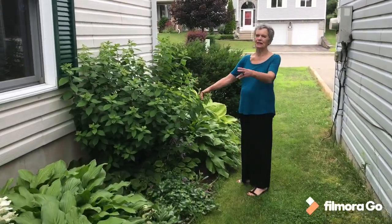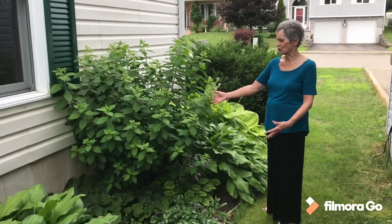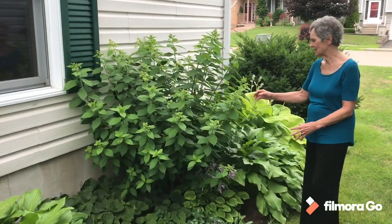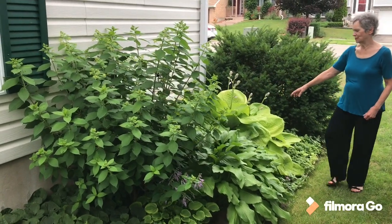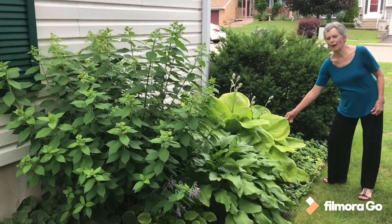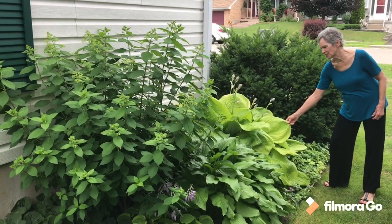This is like my standard in the backyard, but of course this is a full shrub form, and its lime will really accent and play up my whopper hydrangea, or sorry, hosta.